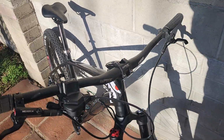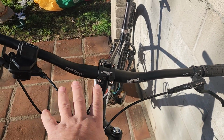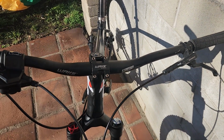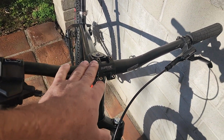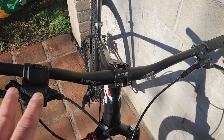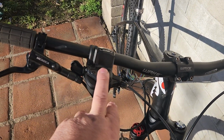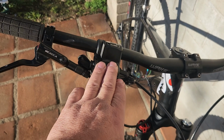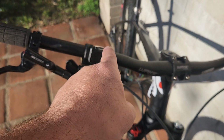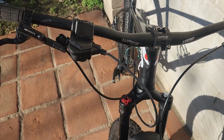The handlebars and stem came from him. That was him. He had them. So I had regular, I think they were Giant bars and a Giant stem, and he went with a Wake bar and stem combo. These are really, really wide, so I really like them. Here's a Microshift shifter, which once again, I tried three different shifters and cannot get that derailleur to work. So I don't know if it was me, the derailleur, or what was going on.